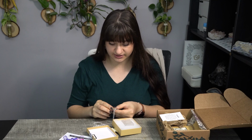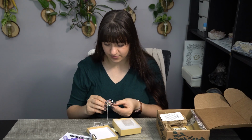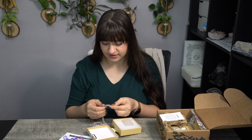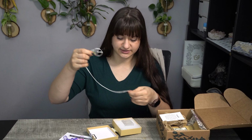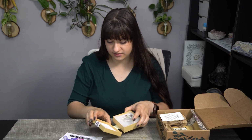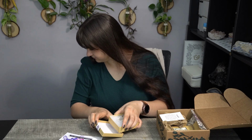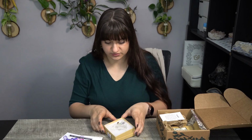Now, I do believe in one of my previous boxes, I don't think it was a Tamed Wild box, I think it was a different box, that I received something similar. This one does seem to be a little bit better made and less snaggy with the wires, if that makes sense. Awesome! So we have a gorgeous pendant. Struggling with the box over here. Okay, again, going to try to keep it in frame, but oh well.